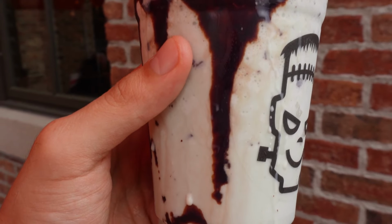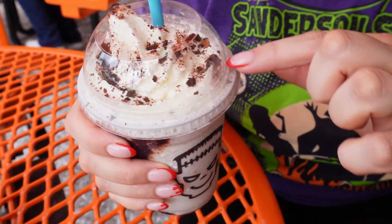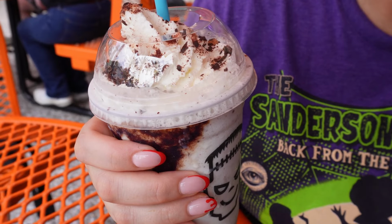I love Frankenstein, obviously, because of my dog, Frank. Frank's original name when he was rescued was Frankenweenie. It's good. It's not very thick, though. I'm thinking because it's so hot out that it already started to melt. So it's, like, easily drinkable. And there's chocolate shavings in it that give it a little bit of texture. I really like it because gelato is made with more milk and less cream than ice cream, so it's richer and denser than ice cream. I think it's really good. I'm giving it an 8.